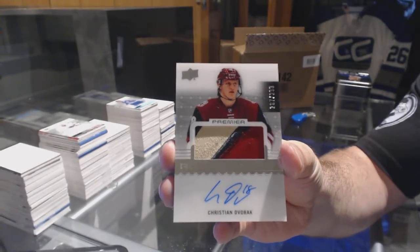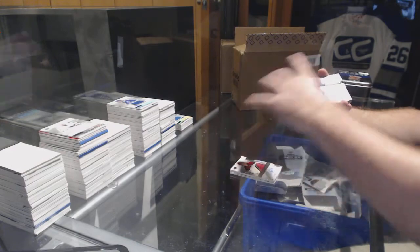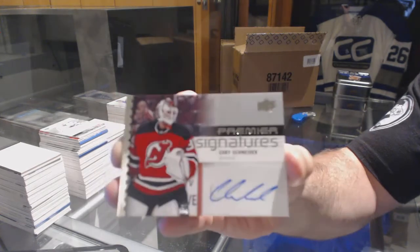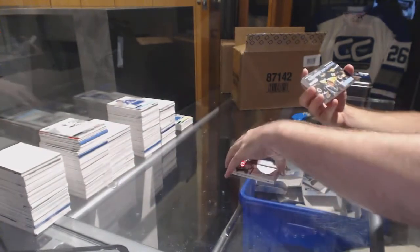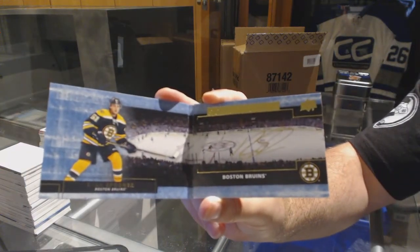Master case number 3, yes, sir, 7718. For the Devils, Premier Signatures, Corey Schneider. Hey, it's this guy again. For the Boston Bruins, Ryan Spooner.